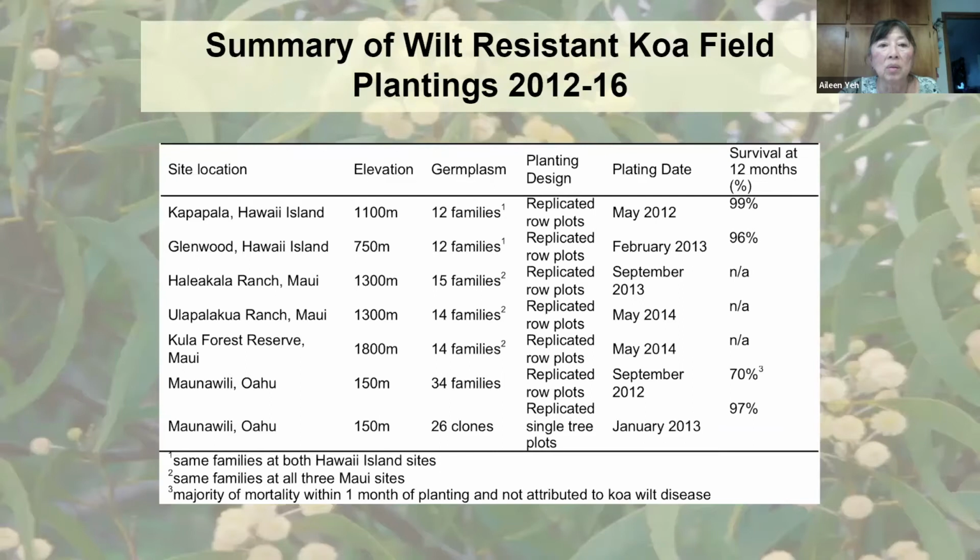So this is, I guess, a summary of wilt-resistant koa plantings. So this is pretty much Kapapala, Glenwood. This one doesn't have that Pepeekeo one included in there yet. Okay, next.